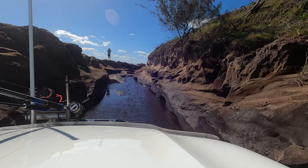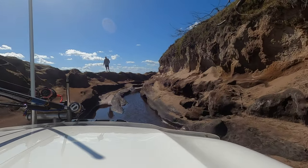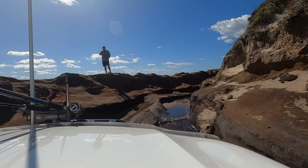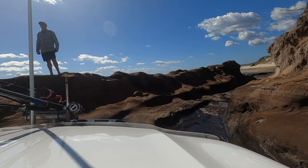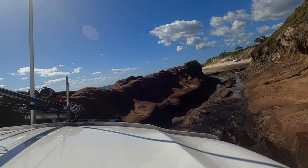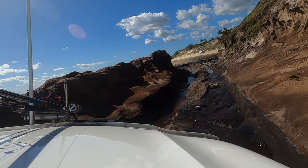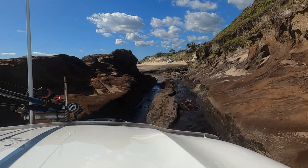Unfortunately, this is the only track to take you up to Sandy Cape. During peak season, it can get really busy here because you've got people wanting to go north and people coming south, and it gets foggy, and you can be waiting hours to try and get through. So try and go during out of holiday period.